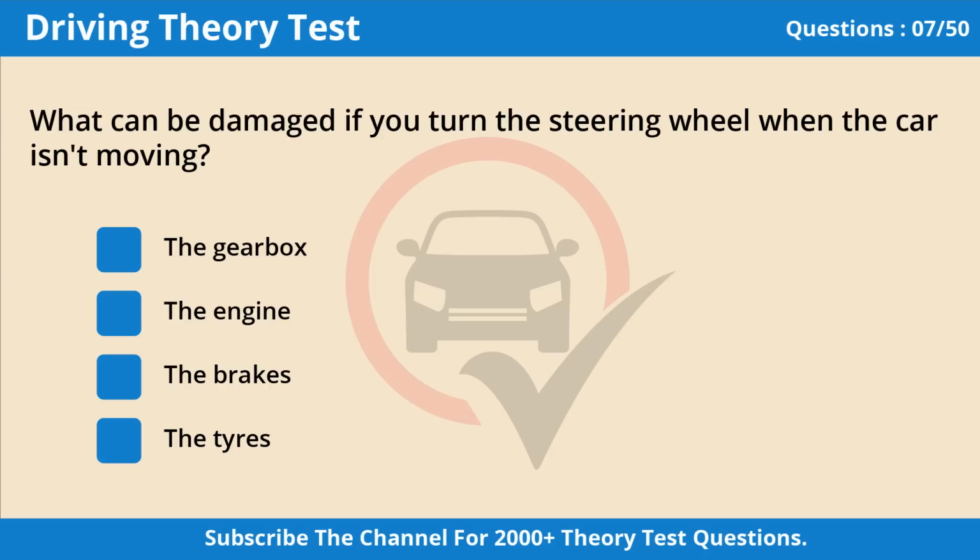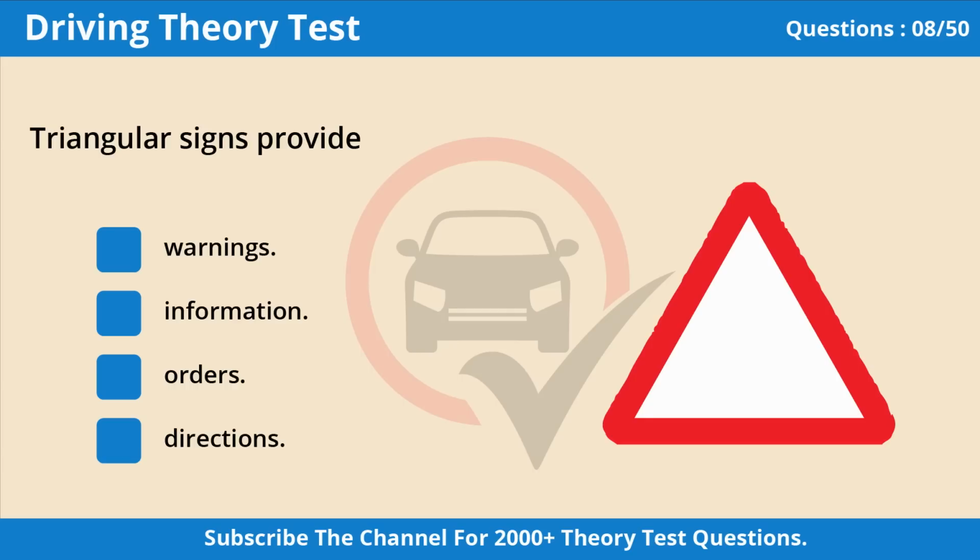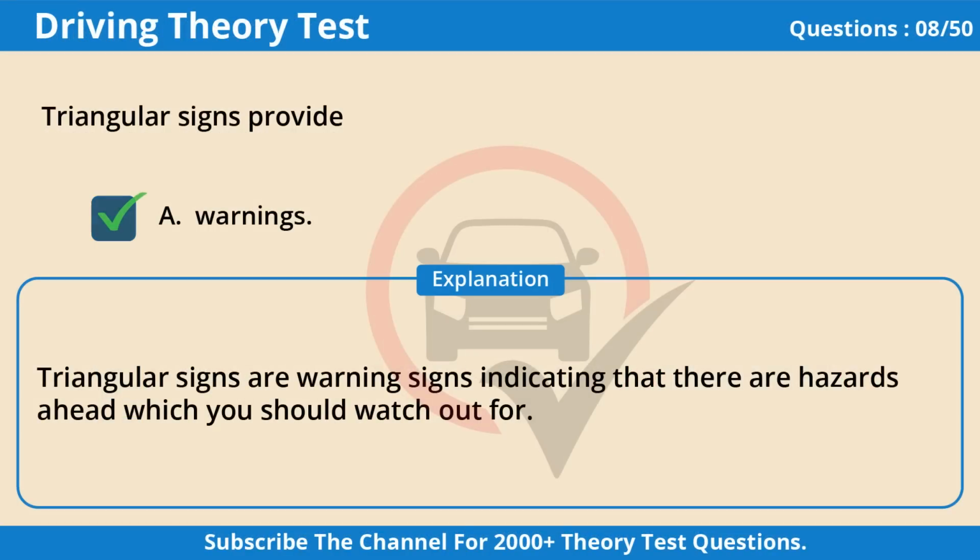Question 7. What can be damaged if you turn the steering wheel when the car isn't moving? D. The tires. Turning the steering wheel when the car isn't moving is known as dry steering. It can cause unnecessary wear to the tires and steering mechanism. Question 8. Triangular signs provide. A. Warnings. Triangular signs are warning signs indicating that there are hazards ahead which you should watch out for.